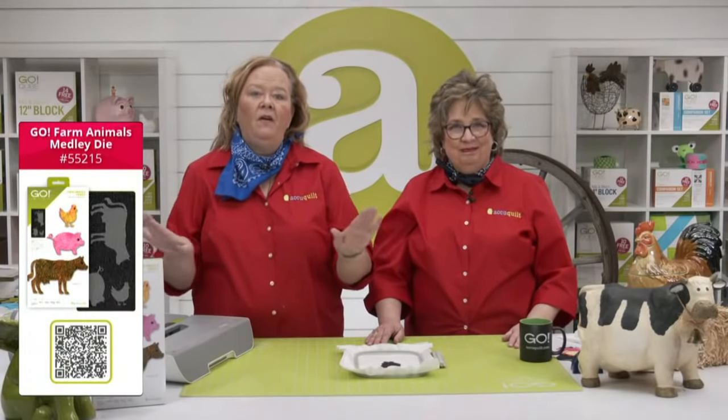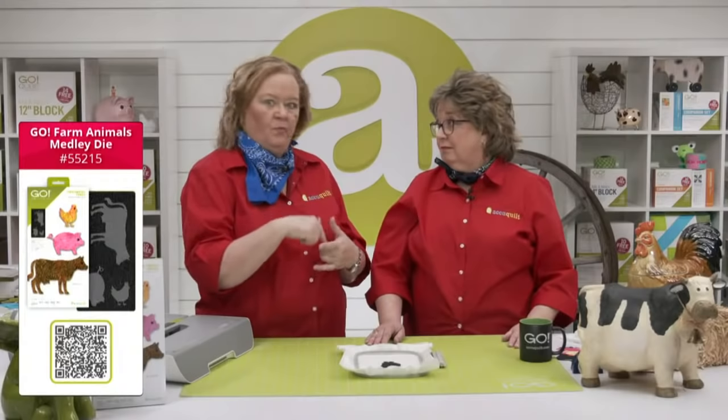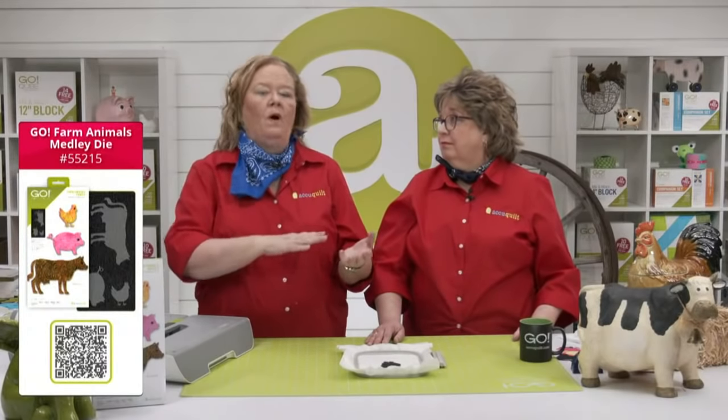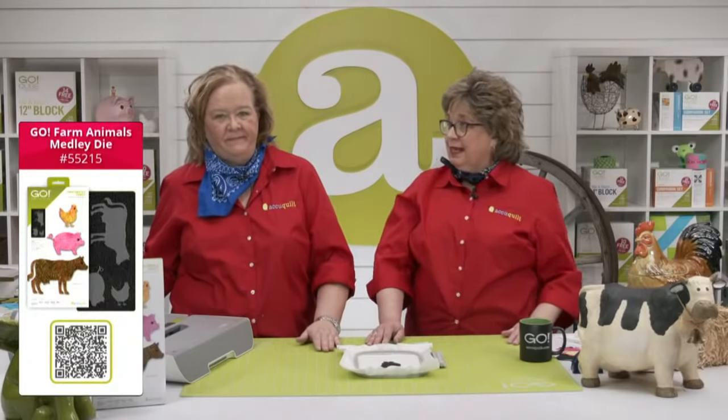Okay, but if you don't have an embroidery machine, no worries. You could do raw edge embroidery, you could use a decorative stitch from your machine, you could hand stitch it to fuse it in place, or just quilt all over it. It's up to you. And we've got some examples of that coming up as well.